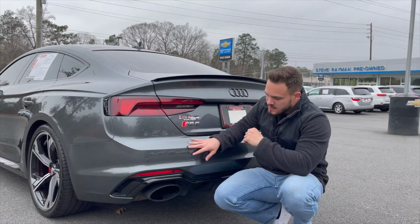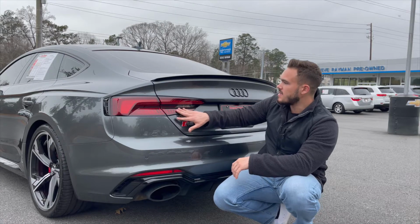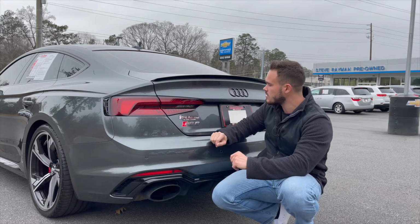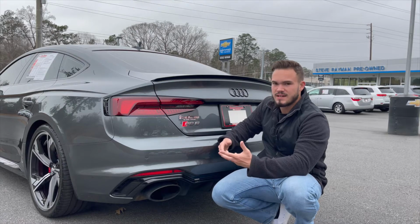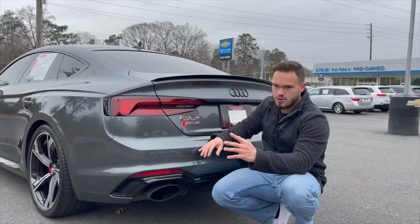Back to the car. You do have reflectors that are built in right above the diffuser, just well placed. And then outside of that, you will have this spoiler here. It's kind of a duckbill spoiler. It's very small, but it's very tasteful. It's not overdone. I'm surprised, honestly, they haven't done an extreme version of the RS5, like say how BMW did an M4 CS. That'd be insane. They put like a huge wing on this thing, like, oh my God.